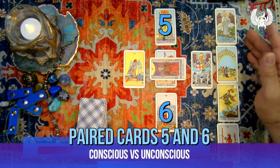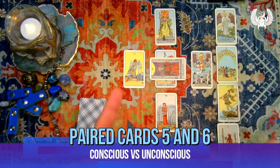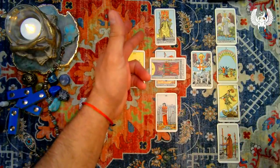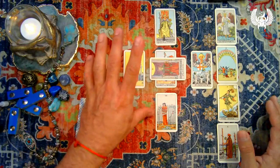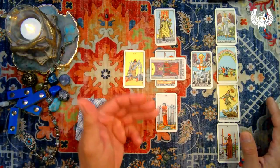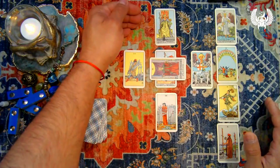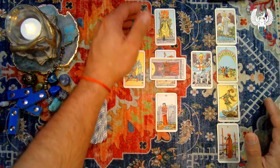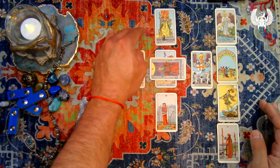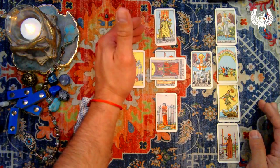Now, card number 5 and card number 6 show a relationship between the conscious and the unconscious. While the Queen of Wands represents the conscious aspect and the Eight of Swords symbolizes the unconscious aspect, it's suggesting a dynamic interplay between assertiveness and feeling trapped. You know, the Queen of Wands, the conscious, represents confidence, creativity, and leadership. As the conscious aspect, it indicates a strong awareness of my abilities, assertiveness, and a proactive approach to situations.